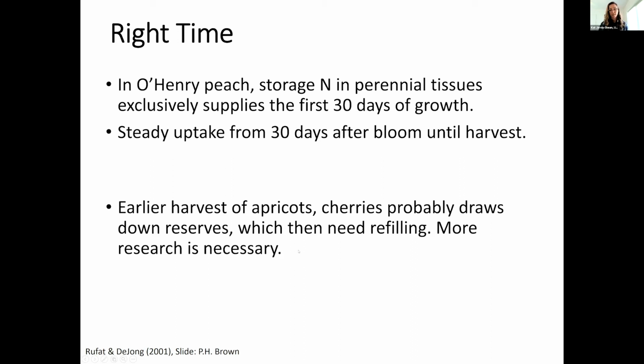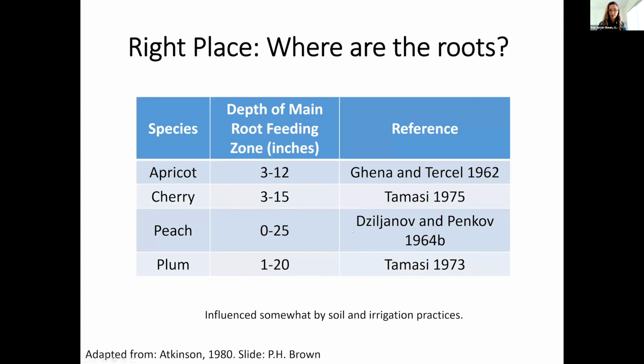So we've seen this too with other tree crops, so I would expect this to also be true for the other stone fruit. The earlier harvest of apricots and cherries, they're probably drawing actually more out of those reserves because it's very hard to take up the needs of those crops just in that first March, April, May timeframe. So there's probably some backfilling that's happening during the growing season. So that's our right time. We're knowing that no nitrogen is used from the soil in that first month of the tree growth, and after that, we're looking to target an even uptake over the course of the growing season.